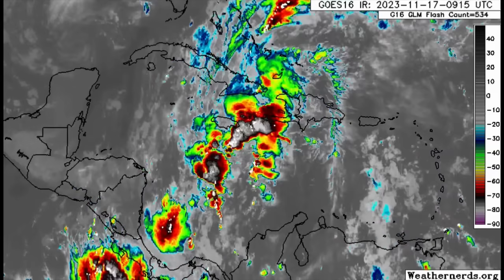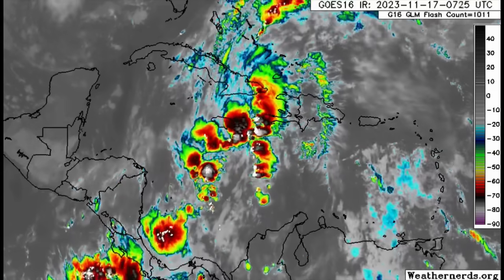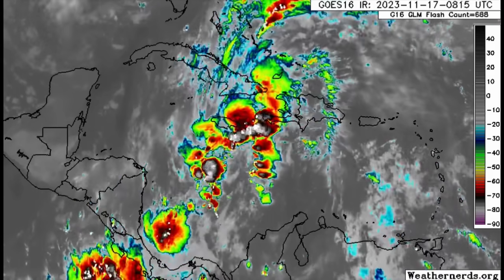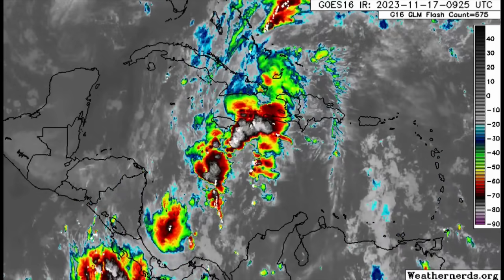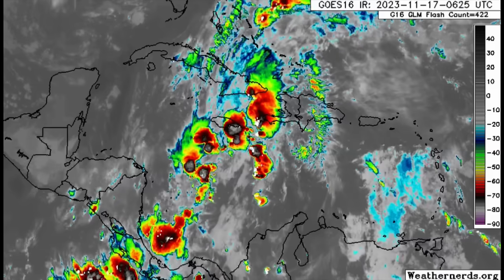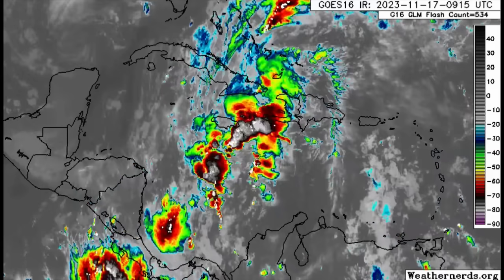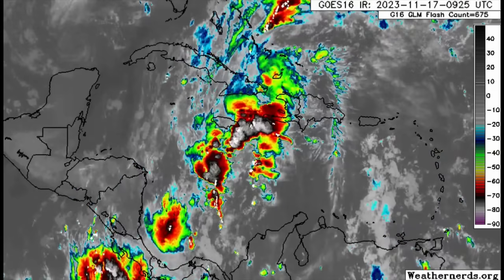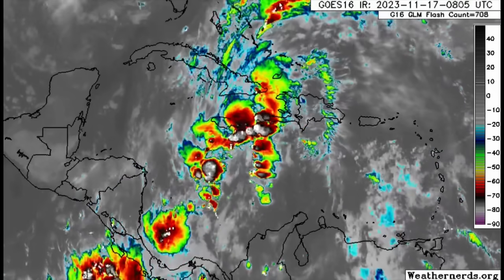But regardless, through today there will be a lot of rainfall activity making its way into the island, and the western parishes, especially southwest parishes, will have the best chance of experiencing tropical storm force winds of at least 39 miles per hour. But the system is sustaining winds of 35 miles per hour right now.